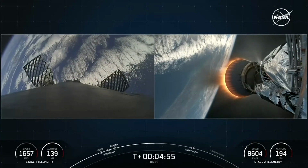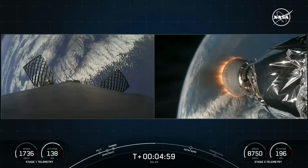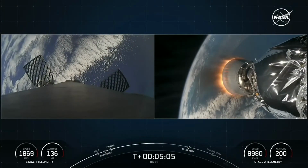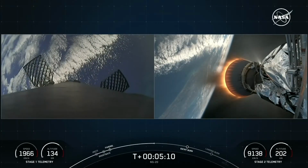An object typically needs to go 7.5 kilometers per second or 17,500 miles per hour horizontally in order to avoid being pulled back down to Earth and get into orbit. And that is exactly what this vehicle just performed.